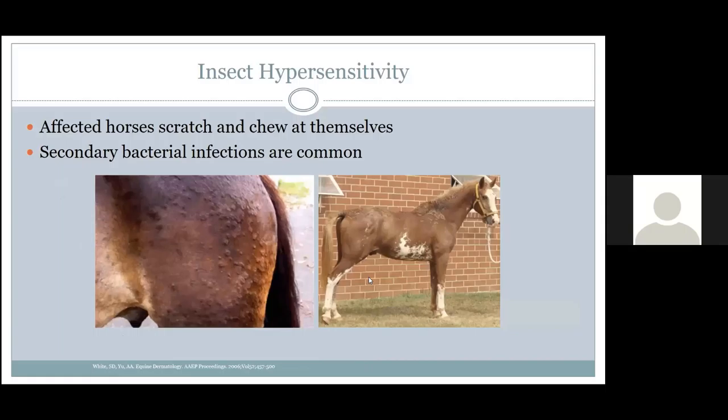They can also develop wheals associated with these reactions. And a lot of times there's secondary infections associated with matted hair where they're chewed and rubbing and all the excoriation and trauma that they do to the skin. There's also a lot of common secondary bacterial infections that develop.